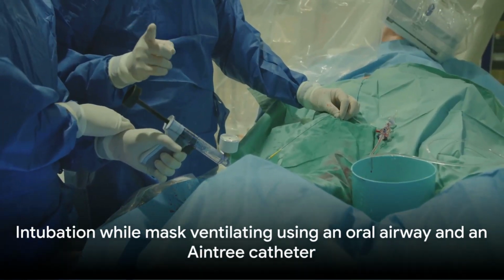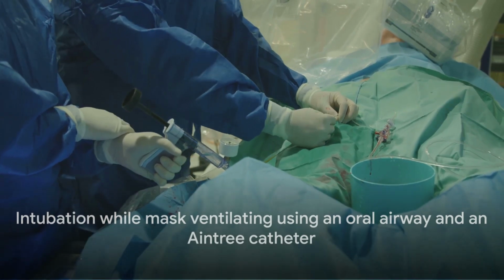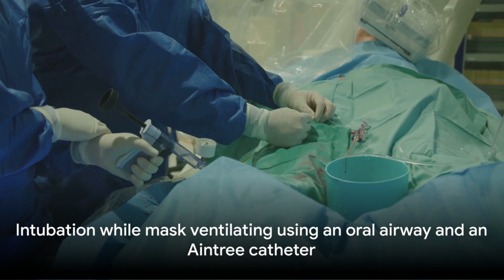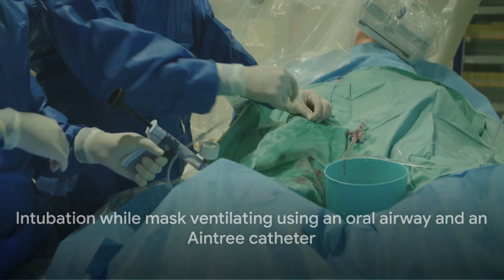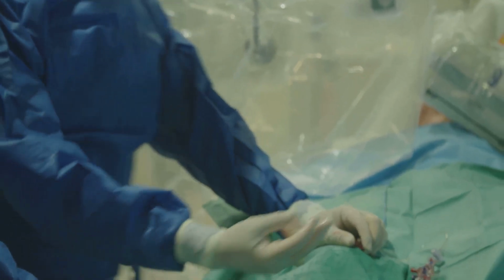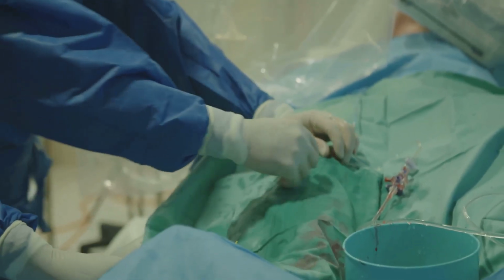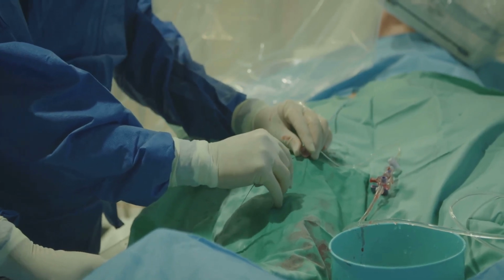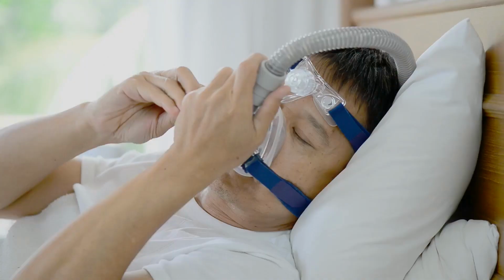Our third method involves intubation while mask ventilating using an oral airway and an Aintree catheter. Now let's dive straight into it. This technique is a little more intricate than what we've previously discussed, but it's incredibly useful in particular situations. The primary goal here is to maintain ventilation during the intubation process, which can be crucial in some cases.